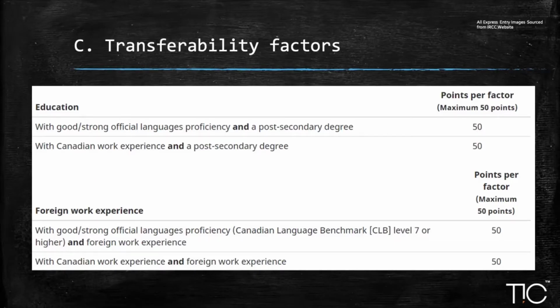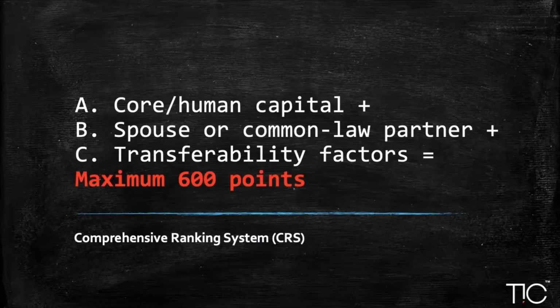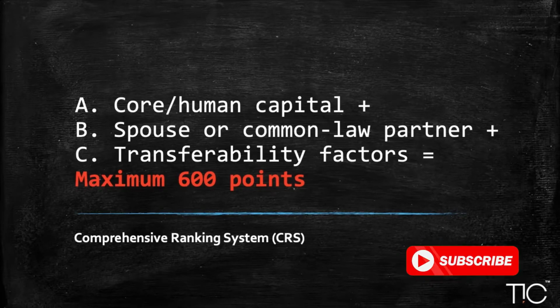Transferability factors. Now this section is one of the most important sections, and it actually determines if you are going to go to Canada or if you are not. Under the education section, a good IELTS score, that is a CLB 9 plus a postgraduate degree, the maximum point you would score is 50. And again, a CLB 9 plus at least 3 years of foreign work experience will get you another 50 points. We'll be discussing this section a bit more in detail later on in the presentation. So if you add all 3 sections together, that is your human capital score, in case your spouse is coming along with you, and your transferability factors, the maximum point you would score is 600.